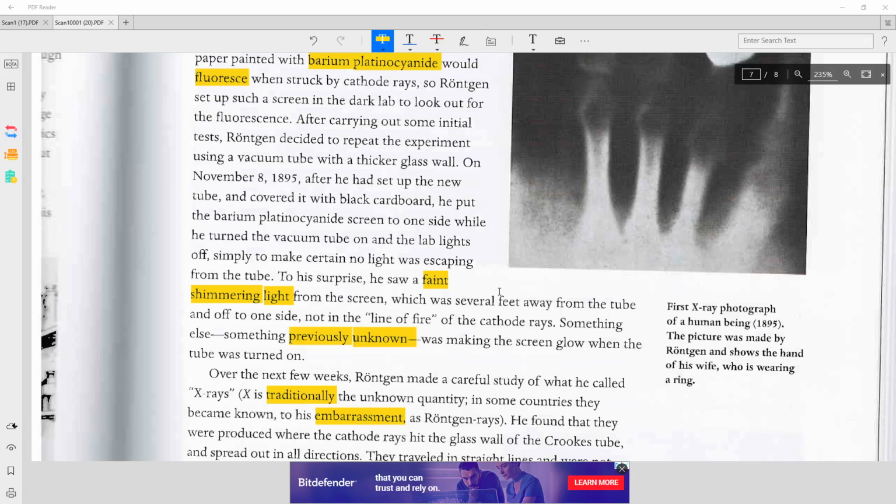To his surprise, he saw a faint, shimmering light from the screen, which was several feet away from the tube and off to one side, not in the line of fire of the cathode rays. Something else, something previously unknown, was making the screen glow when the tube was turned on.